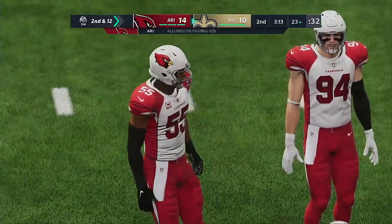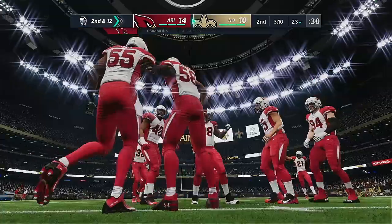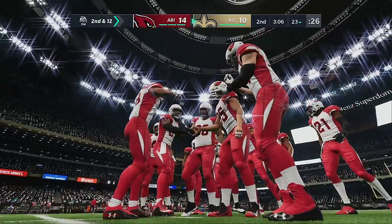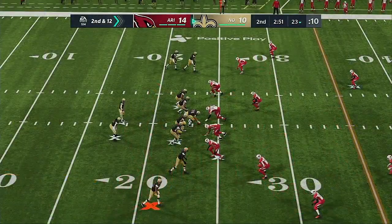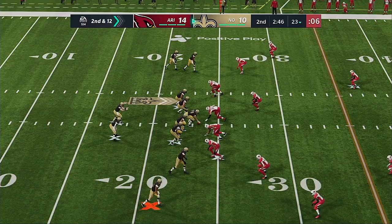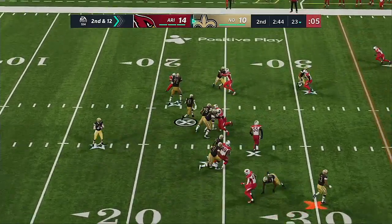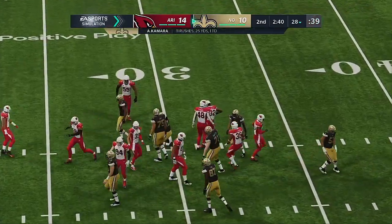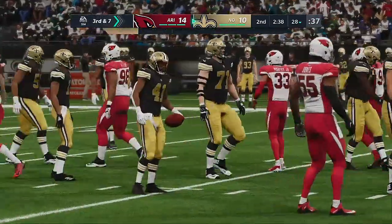2 yards the loss, second and 12. I have a feeling they'll stay committed to running the football, especially on the early downs. They just haven't had a whole lot of success just yet. First play of the drive goes the wrong way. Here's second and 12. From the gun, it's a run for Kamara. And he'll take it forward for about five up to the 28-yard line.